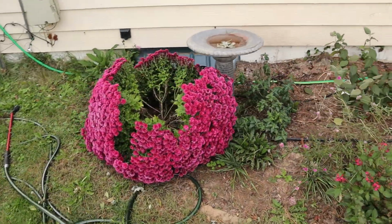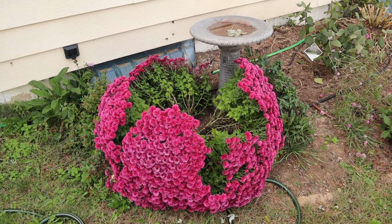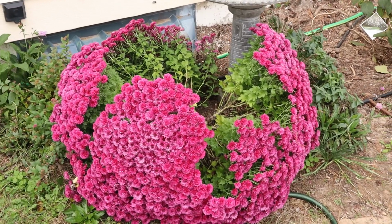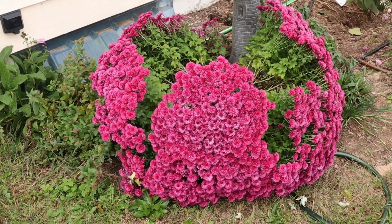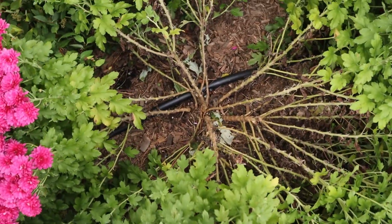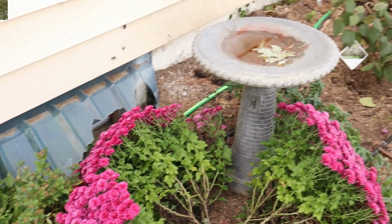Quick update. I did show this in the Instagram story the other day. So if you're not following me on Instagram, do so. This is the mum that we highlighted in the How to Rebloom Mums Care video, and I'll link that up above. As you can see, it was glorious until we got the winds, and the weight of the blooms made this, I'm gonna call it a shrub, splay, and it split right down the middle, which is unfortunate. But that's what's going on over here.